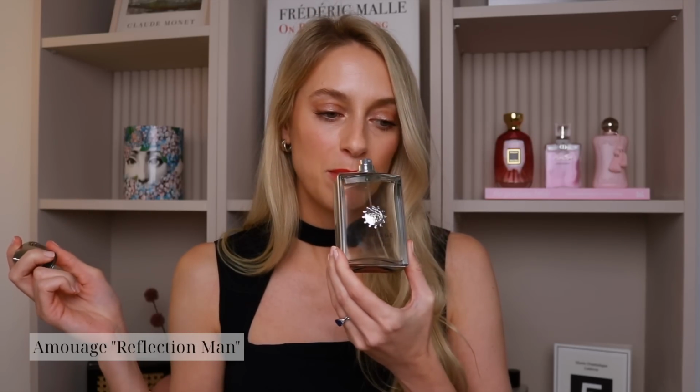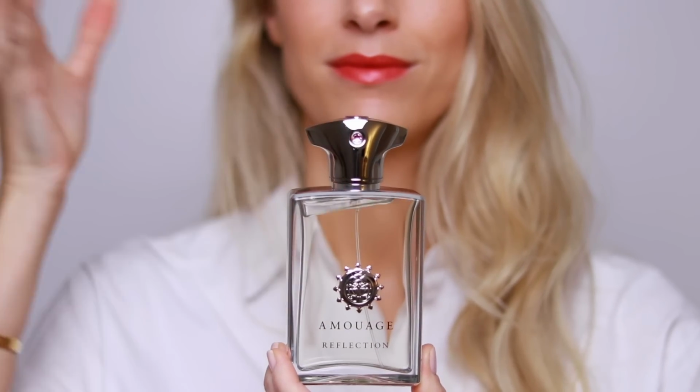So for me, this perfume is a gorgeous, clean and fresh smelling fragrance that is polished. It has a smart, polished character, which I find is why it's good for the office as well. And it's a tension between two different types of atmospheres.